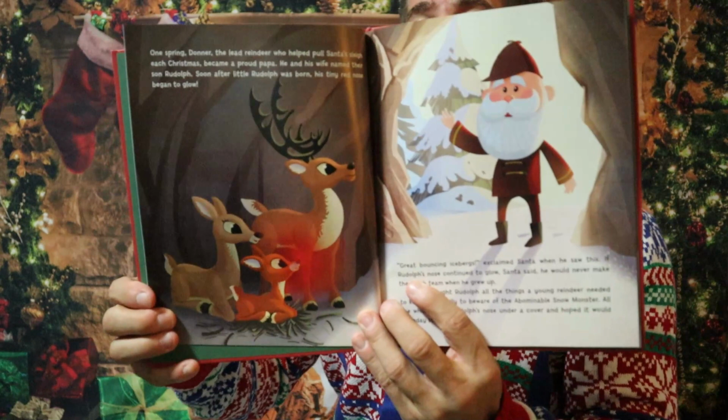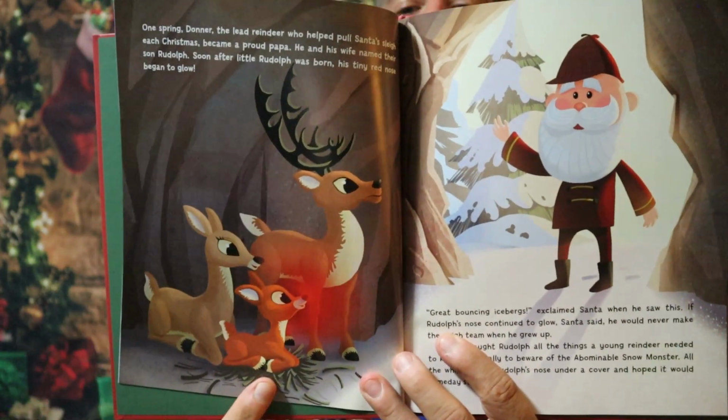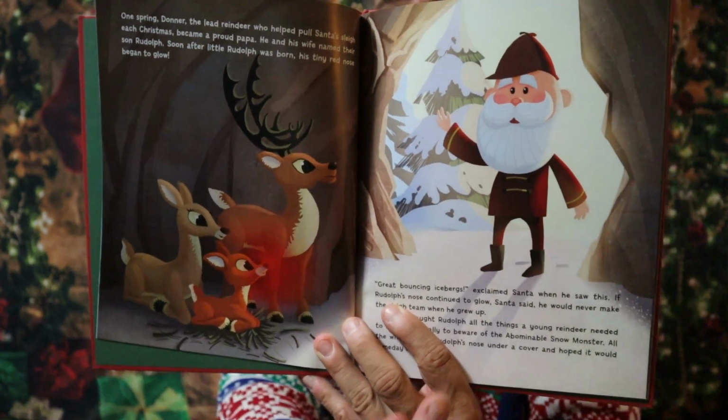Take a look. So, Donner and his wife, they have a little baby and they name it Rudolph. But Rudolph's nose is so bright and is shining red, Santa can't believe it. He tells Donner, you better get that situation under control. If that light is gleaming and beaming the way it is now as a child, he won't be able to be on that sleigh because it'll attract the abominable snow monster.